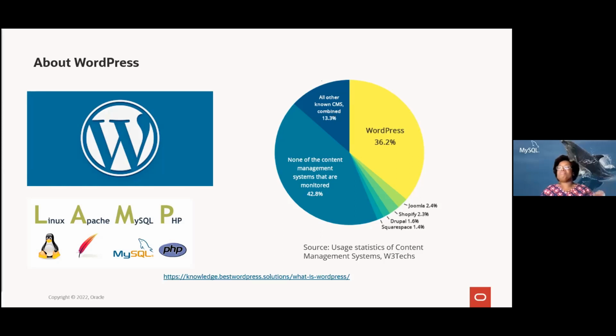Like I said, it's perfect for the small stuff and the big stuff, and it can be used globally. And you know what? According to W3 Tech, WordPress powers over 16 million websites on the internet, and some intranets too. That is 36% of all websites on the internet. WordPress requires a combination of software and components to run, and there in OCI, we provide it.